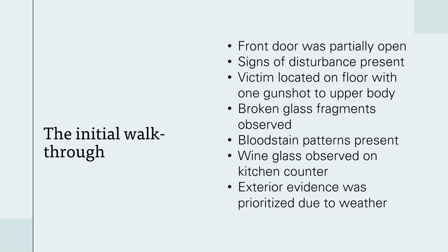The victim was located on the floor near the couch with one gunshot wound to the upper body. There were broken glass fragments observed. The bloodstain patterns were present on the wall. A wine glass was observed on the kitchen counter, and the exterior evidence was prioritized due to the rainfall.